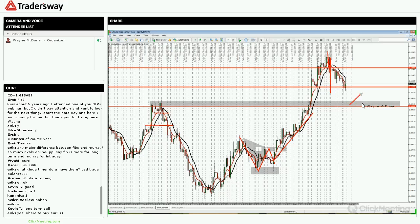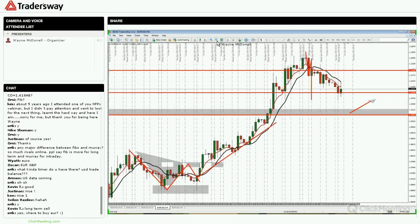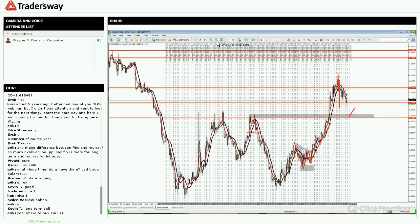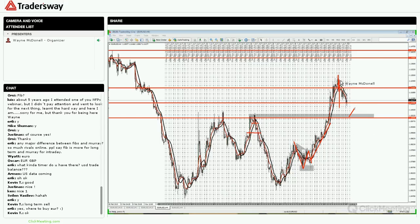What do you think of that, Eric? And then let me address this. Kevin says a long-term sell. Well, I'll tell you what. I don't disagree with that, but it's a guess right now, because there's no lower low. Okay? So if you held on to this, and the target is parity, I know what you're thinking. I don't disagree with you.